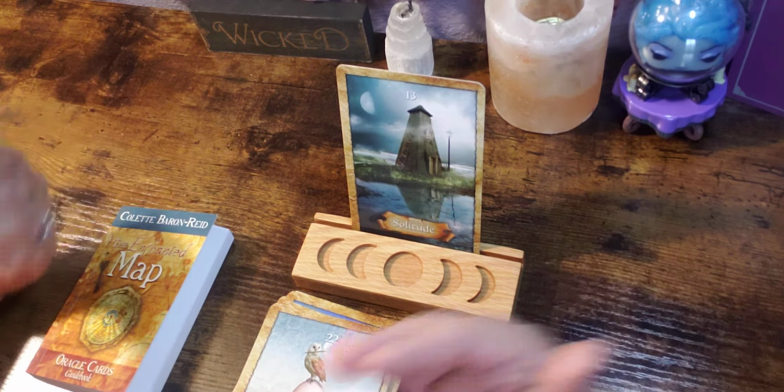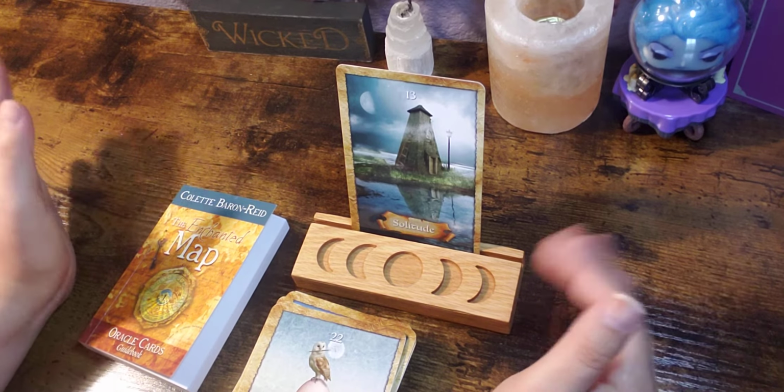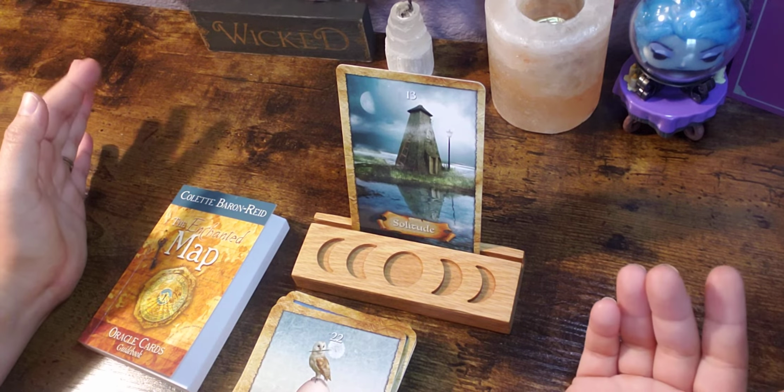If you have this deck, let me know what you think about it in the comments. I'd love to hear your opinions. If this is on your wish list, let me know. I'm just interested because this has been out for a while. In fact, I don't even know if there's a copyright for it, but oh, 2011. So yeah, it's been out for a while. But, you know, new to me. So that's fantastic. So let me know if you own it, how you like it, what you like about it. If you dislike it, let me know that too.